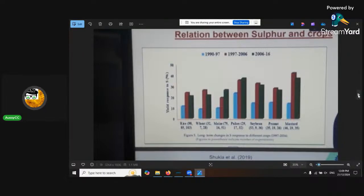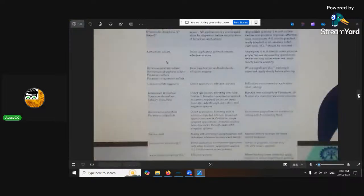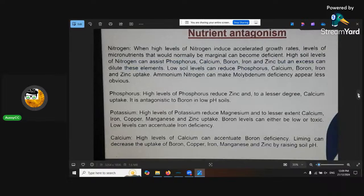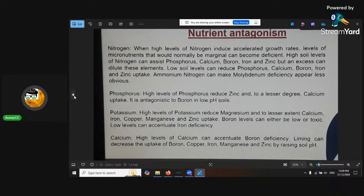Here's a case study. This is to do with the elements in India, where this course is written. And it's nutrient antagonism. Oh, wow. I'll put this up. So if you want to read about how they, like for instance, what we're talking about, calcium. High levels of calcium can accentuate boron deficiency.